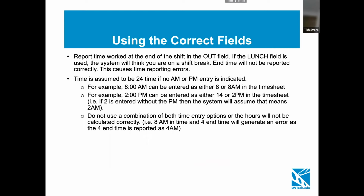You want to make sure to enter the correct field information. So for example, if you are not taking a lunch break, you're only going to use the in and out field. If you are taking a lunch break, make sure you put in your in time, what time you're going out for lunch, what time you're coming back from lunch, and then what time you're out for the day. If you are taking a long lunch break, maybe 2-3 hours, that's not considered a lunch break. It would be 2 separate in and out times, and we'll show you how to do that.